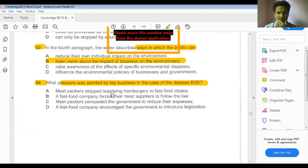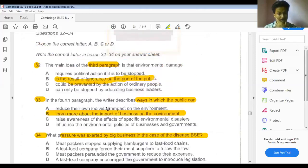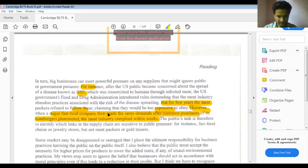Meat packers stopped supplying now. Fast food company forced their meat suppliers to follow the law. Meat packers persuaded the government to reduce their expense. The fast food company encouraged government to introduce legislation. This is really tough here. We need to read back. I didn't really understand.